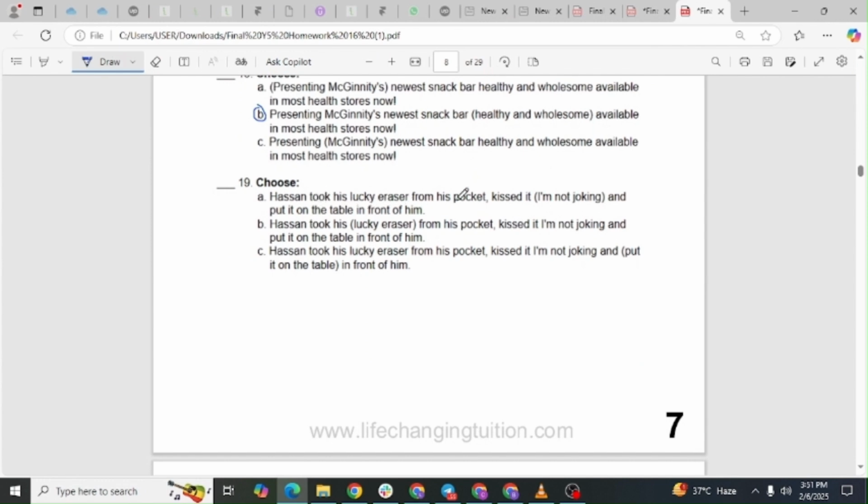Hassan took his lucky eraser from his pocket, kissed it, (I am not joking), and put it on the table in front of him. Option B. Hassan took his (lucky eraser) from his pocket, kissed it, I am not joking, and put it on the table in front of him.